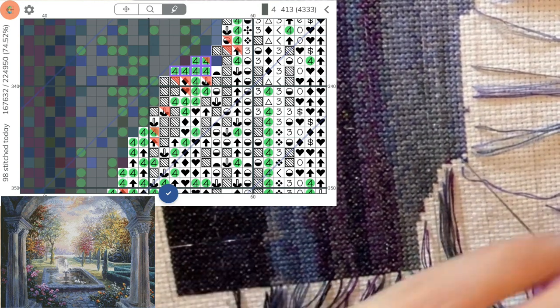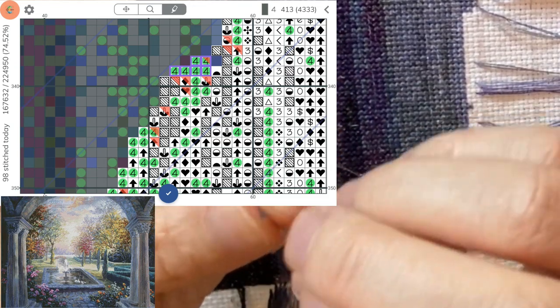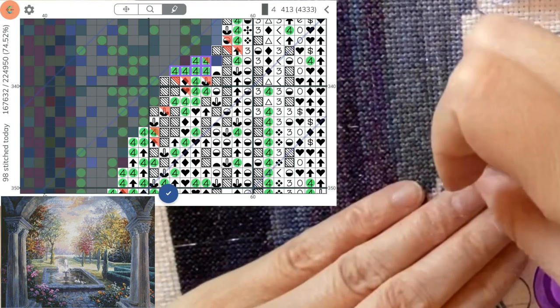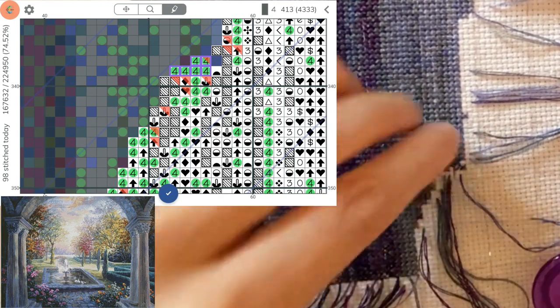Don't be afraid to make your method work for you rather than you tying yourself into knots trying to work for the method, right? This should be fun, as I've said many times before. This is a hobby, it should be fun.